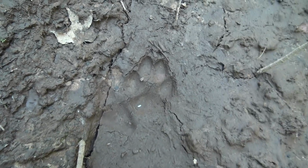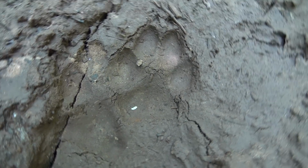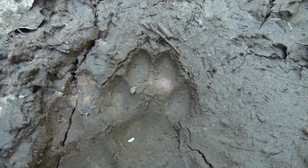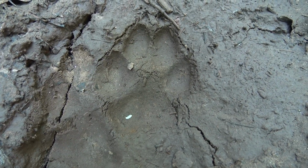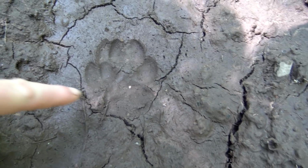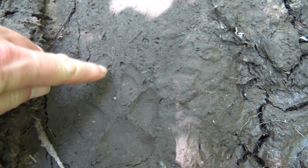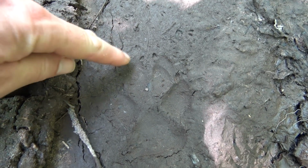More mud puddle stories. Here's a really nice wolf print. You can see the nails on the very front 2 toes. Nice clear heel pad. And it just is cruising along here through this mud spot. Some of them, like these ones here, are not really registering nail prints, and then other ones are. So if we jump up ahead here, see there's really clear nail prints on 1, 2, 3 of the toes.